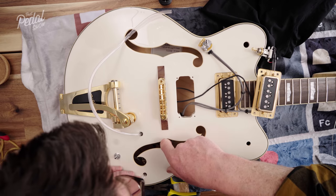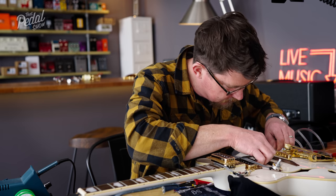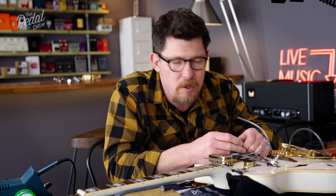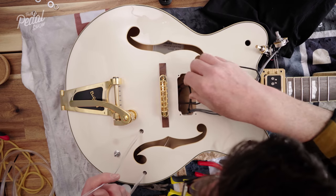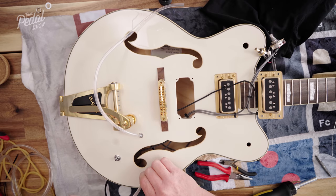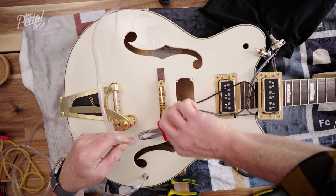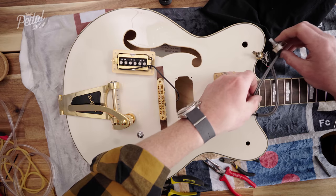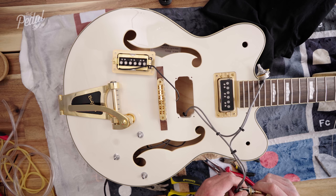I've done it again. I didn't take the flipping nuts off again. Dozy. What a giant plonker I am. Oh, silly boy. So the bridge pickup's going to be the last thing to go in. So now we need tubing for the switch and this pickup then, don't we?